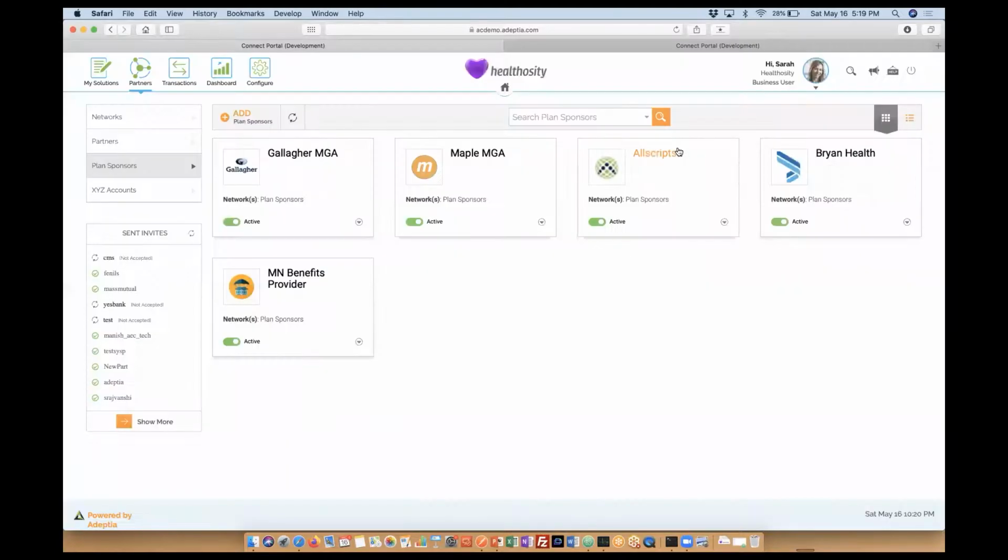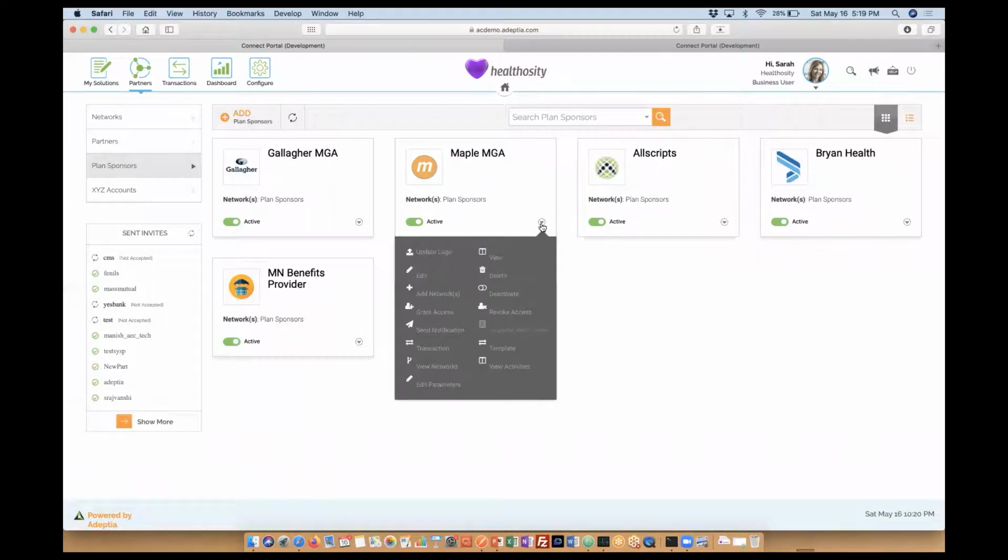So here, once a customer is provisioned, you will notice that I already have created this customer here called Maple. And then in this example, let's suppose we want to configure a new data feed. In order to achieve that particular objective of configuring these data transactions, what Sarah does is she goes to the Maple customer profile and she clicks on templates.